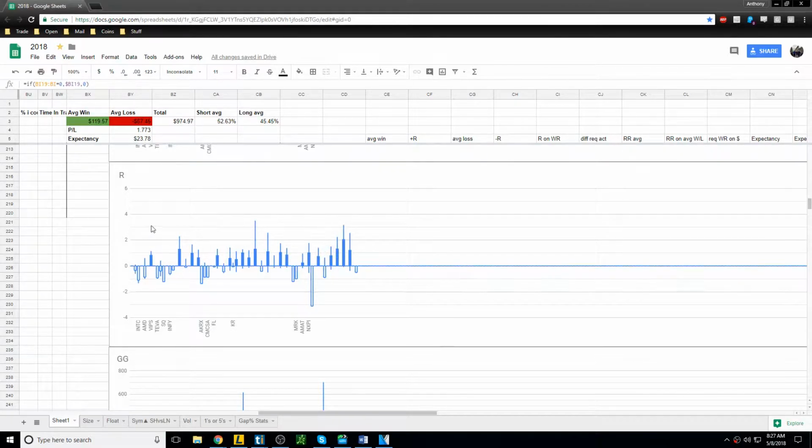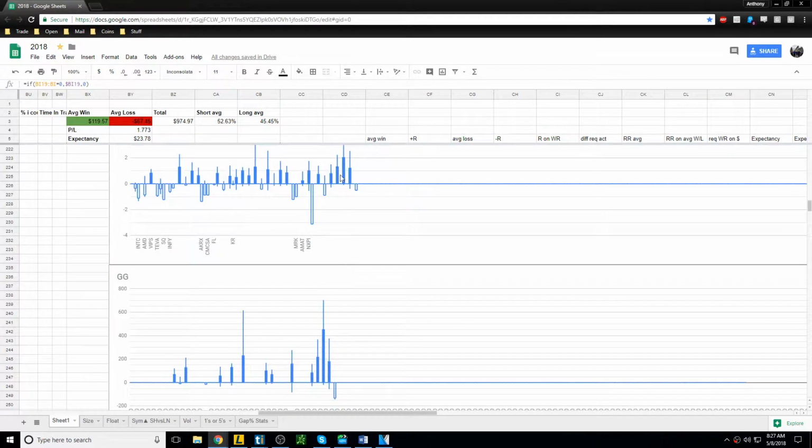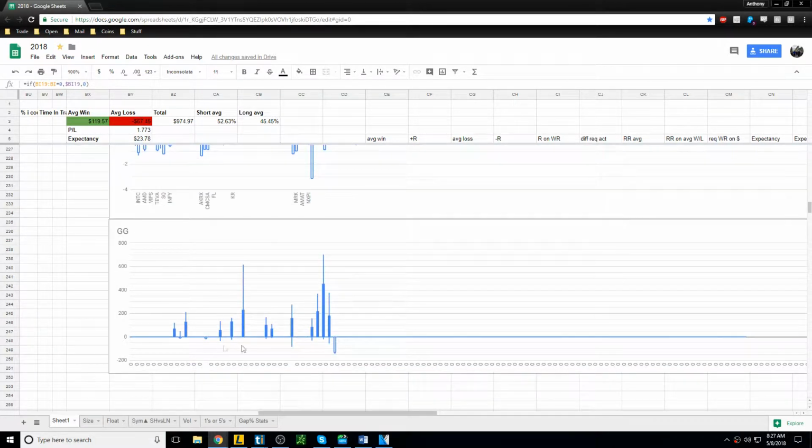Anyway, I tried to make this spreadsheet and it wouldn't let me, but you can see that for most of these gap and go trades, for really most of my trades just in general, they don't even go near my total risk. Lately I've been risking like 200 bucks, so really 1R would be down here. I noticed that I need to be cutting my trades off, even halfway to my total risk, to really minimize the losses.